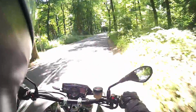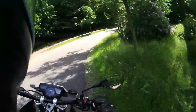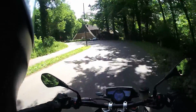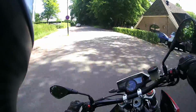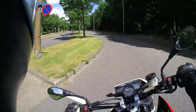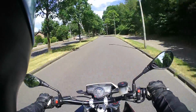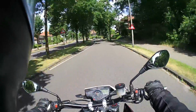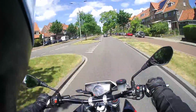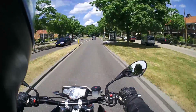Let's see how it does on some hills. Oh, it's quite stiff. It feels pretty good in the corners. Damn that sound, man. Fucking great. Right, let's test it on some twisties. Let's go to the pass.